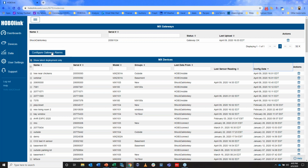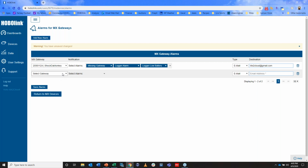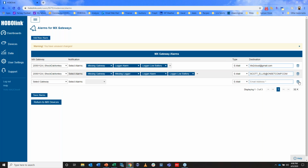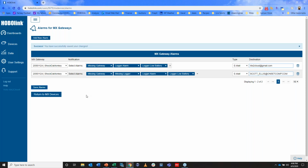But in terms of setting up alarms for your gateway, and these are the system alarms that I was talking about, you can add a new alarm. Yes, it'll yell at you because you haven't saved it yet. And then you can set up a variety of different alarms, or all four. From here, you can send these out to either an email address or a text message. If you want to send this to multiple people, you just keep adding new alarms in here. So that will go out to wherever that needs to go, and we'll just save that and then return back to the MX devices.